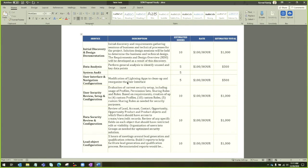And we definitely want to build in a little bit of buffer for some of this, but what I like to do is take it down to what I think I can do it in, and then come back and work out the buffer after the fact. Let's see. So yeah, I think system audit, 5 hours is fine.